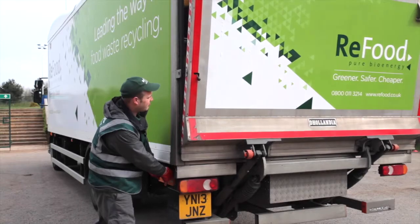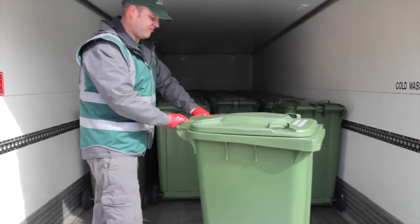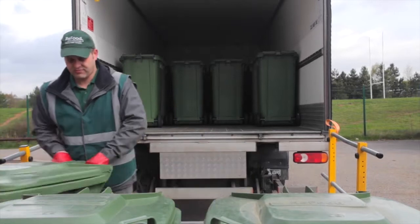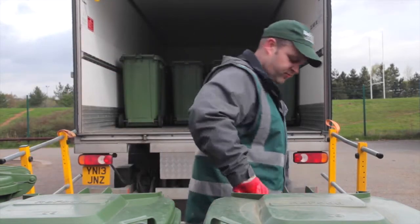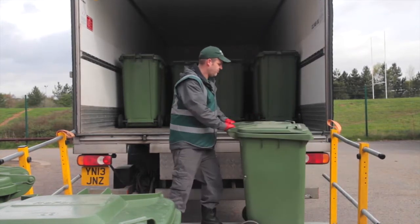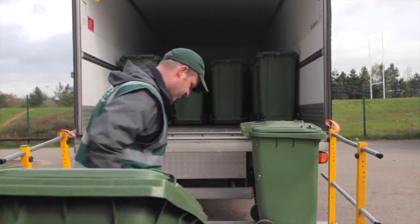The food waste, which mainly originates from retailers, restaurants and food manufacturers, is transported on a dedicated collection vehicle. Each time a collection is made, the used bin is exchanged for a clean, sanitised one, meaning there's no need for customers to wash their own bins. This is important for reducing the likelihood of cross-contamination and for ensuring biosecurity.